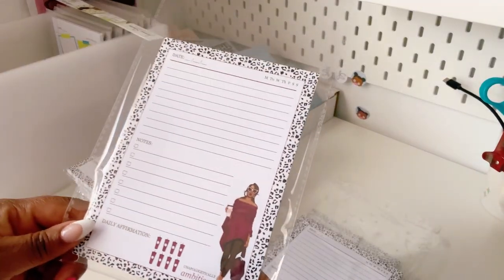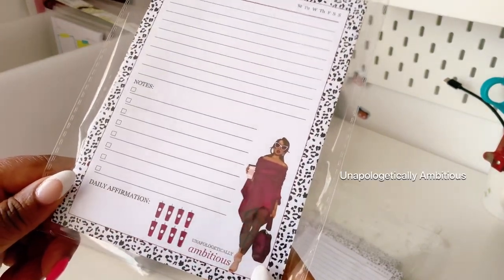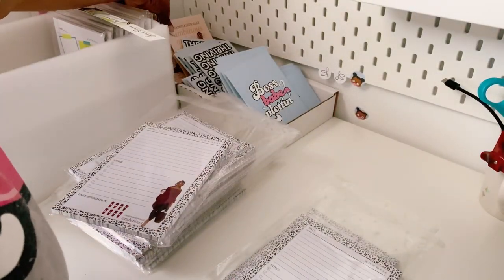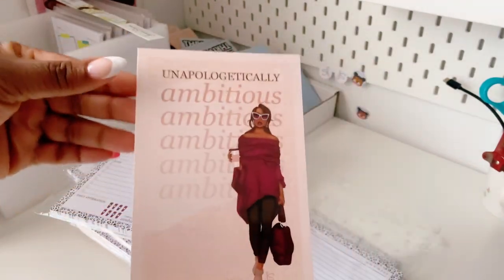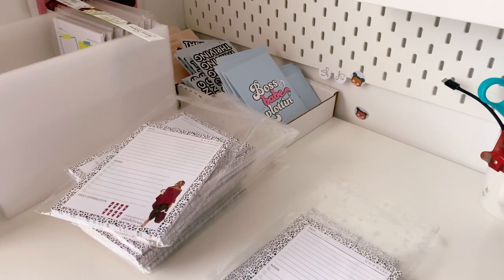So this is the next notepad. It's called Unapologetically Ambitious, and it features Diva Doll Renee. I really like this one. I also, for my thank you cards, she was the next design. So I love her. She's another one that's a fan fave.